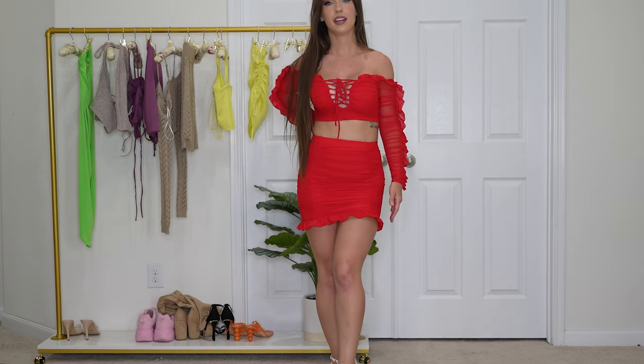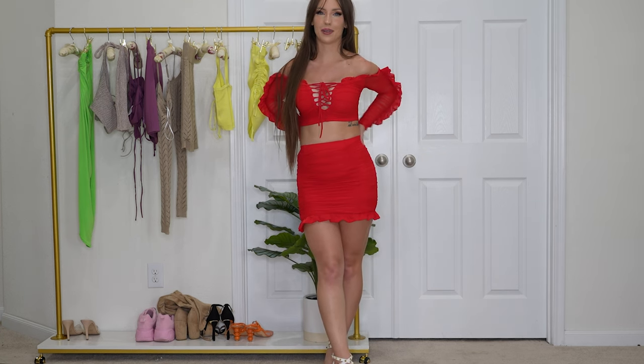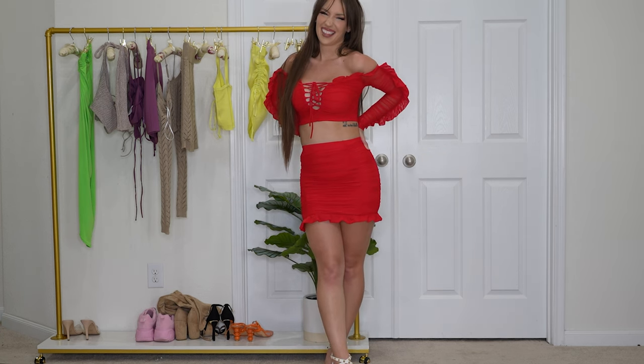I love the color. The color is so vibrant and fun. I think this would be such a cute outfit for a night out. And yeah, I love it.